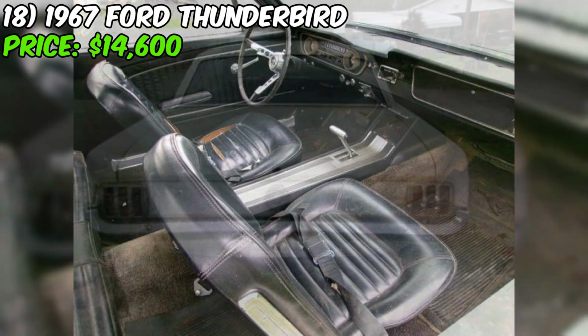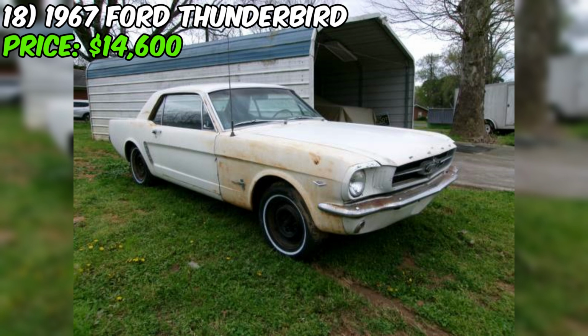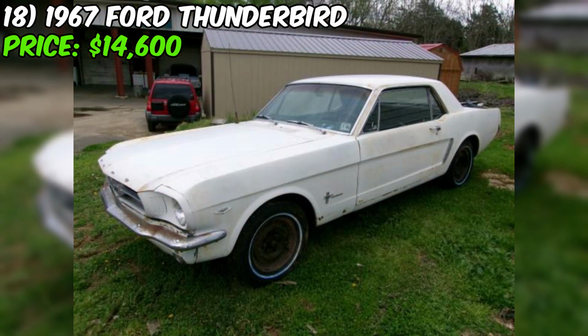Finished in black with a vinyl top, this big luxury cruiser is showing 78,800 miles, and according to the seller, is in excellent condition. What's really cool is that it's reportedly all original, and those suicide doors are just pure 60s cool. The seller mentions it's been garage kept, which is always music to our ears for these classic cars.